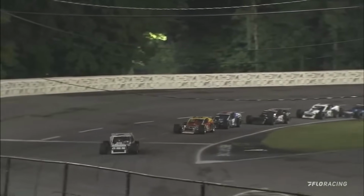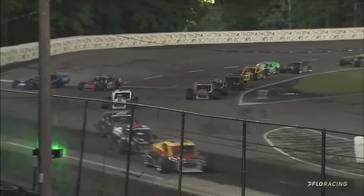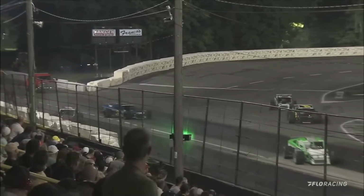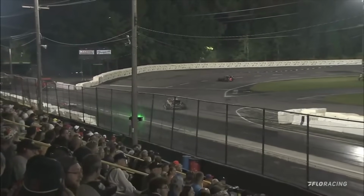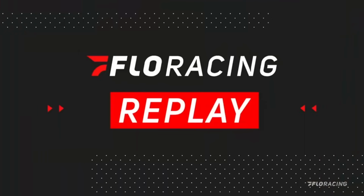Wow, tough situation. And now there's another look at it again. Kyle Bonsignore was literally sideways. We kind of missed all of that. Kyle Bonsignore goes up the hill. Jake Johnson somehow avoids it as they were way off the 4th turn up on the drag strip to the upper lane of the drag strip.